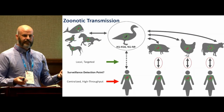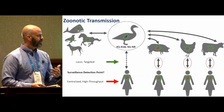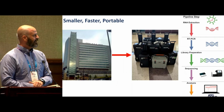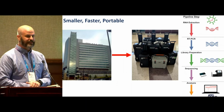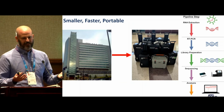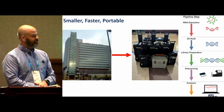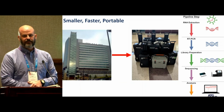So when I joined CDC, a lot of these zoonotic events, where an animal virus can jump into people and spread quickly, were picked up by centralized high-throughput sequencing strategies after it had made it to people. We were curious if we could move that detection point up and look for viruses at the human-animal interface. This is a summary of my entire postdoc: can we take the work that goes on in this building and shrink it down in size to a suitcase or a couple of suitcases and take it into the field and do that kind of surveillance? So we did that. There were a lot of modifications to the workflow, including switching to the MinION sequencer. So we created this portable sequencing lab in a box and took it on the road.